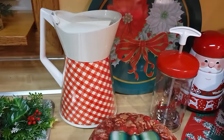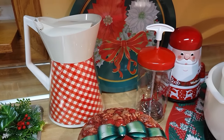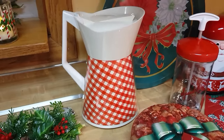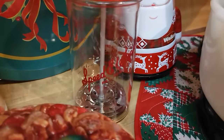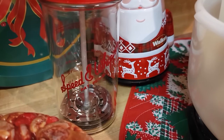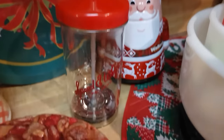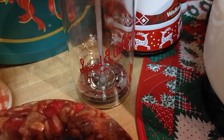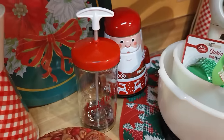This was a new purchase, and I'm not sure if it got in any of my summer videos or not, but it is a wonderful thermos, probably by West Bend. I did show you in a thrift video that I found this speedy whip at our local Goodwill, where you push that up and down, and there's stainless rings down there that have holes in them and must whip cream pretty good. It says patent pending on it. I thought it was showy and fun.